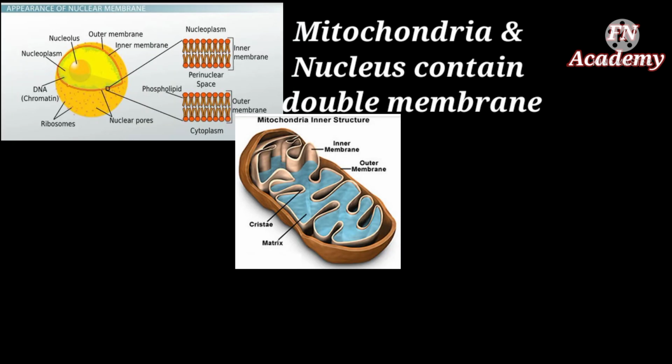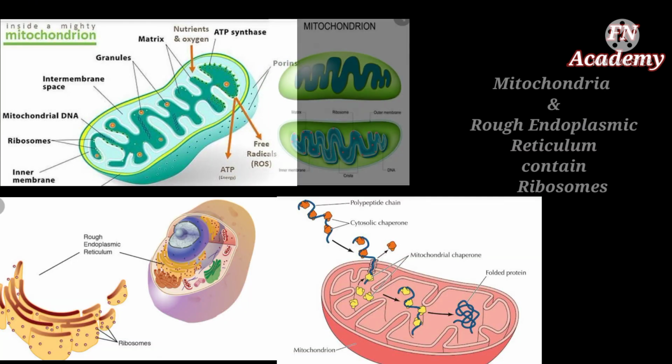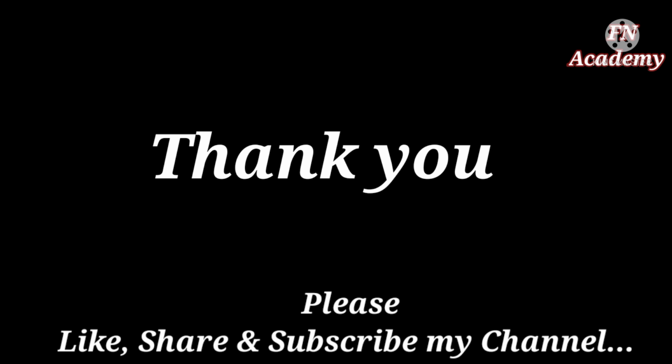In the mitochondria, it's not only the membrane that is similar to the nucleus. Just like how the nucleus contains DNA, the mitochondria too has its own DNA. It is also somewhat similar to the endoplasmic reticulum, which we have already discussed previously. The ribosome particles attached to the rough endoplasmic reticulum, which make protein, are also present inside the mitochondria. So, the mitochondria is the only organelle which makes its own proteins according to its requirements. So that's all about mitochondria, which we also call the powerhouse of the cell.